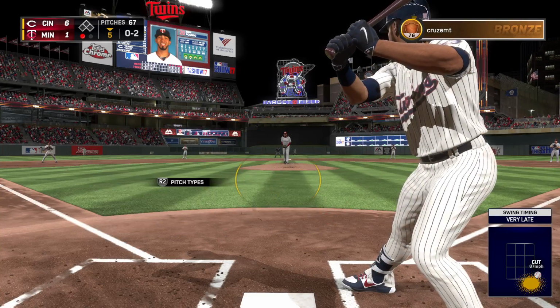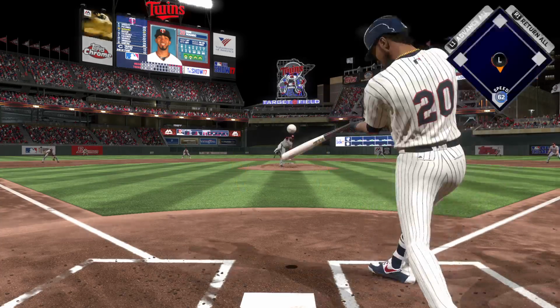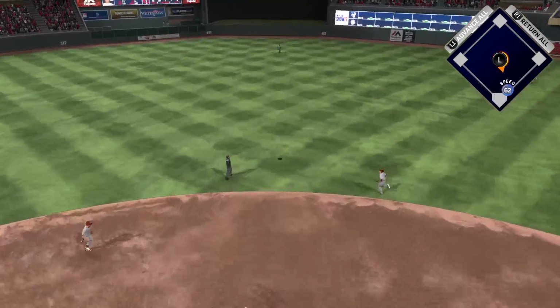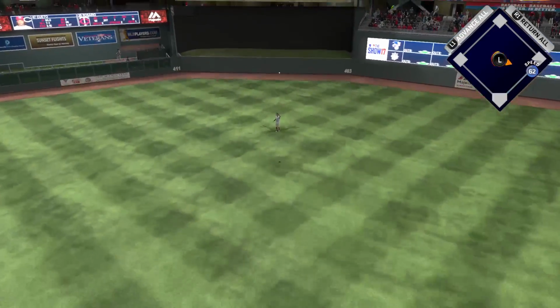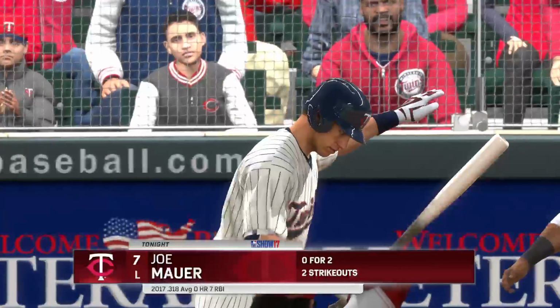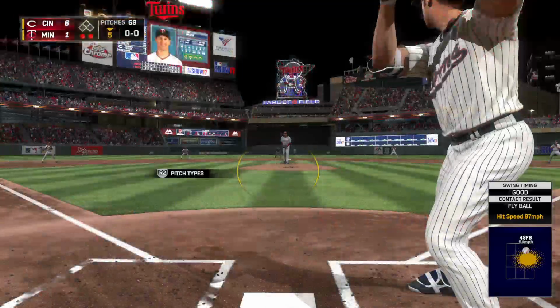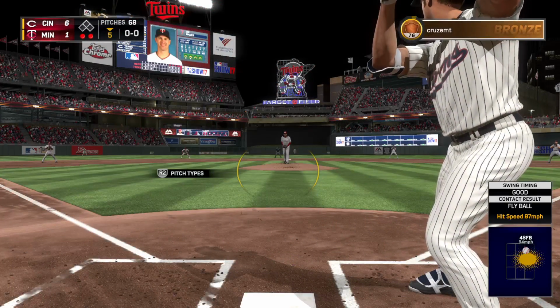I gotta say, his command of the corners in this start has been pretty exceptional. He's mixed east and west really well, and it's a big reason why he's had success. Hamilton is there now, and he has it. 2 gone. So here's Joe Mauer. He struck out twice thus far, so we'll see if he can fare any better here.